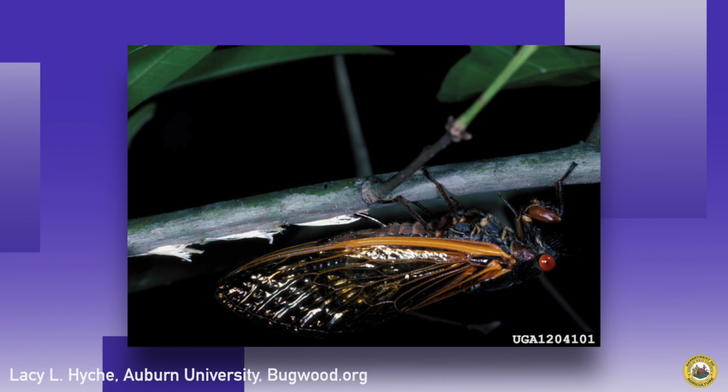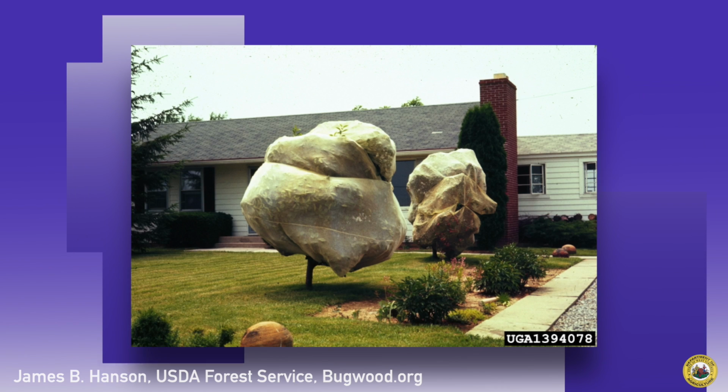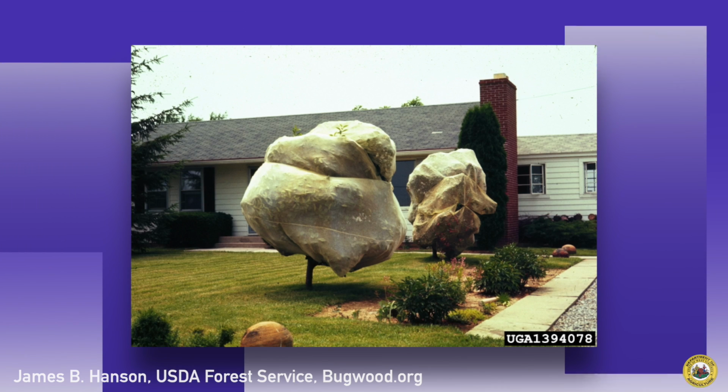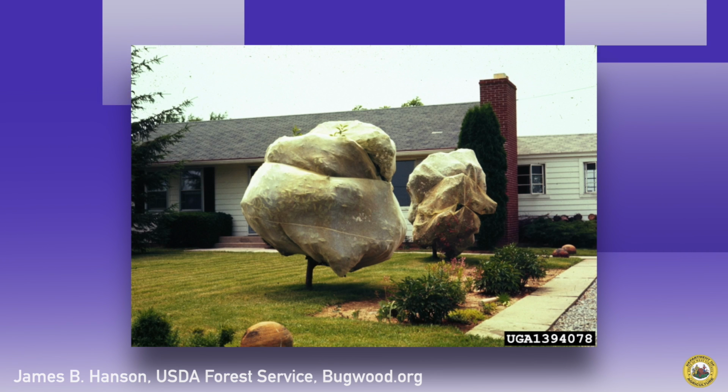However, if you have small yard trees that you don't want to have flagging, you can protect your trees from periodical cicadas. You can use shade cloth, burlap, or other nets over your trees that you want to protect. Put the burlap over the canopy of the tree and tie it underneath all the branches. Remember, you want to use a material or a bird net like a shade cloth that your plant can still get sunlight so it can photosynthesize and still have good airflow to prevent diseases from happening.